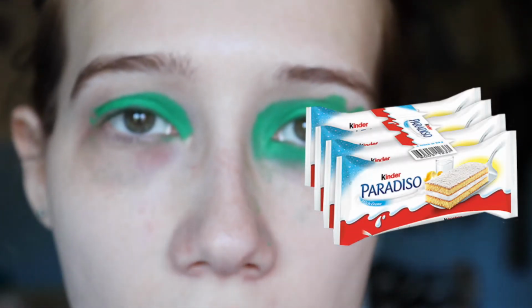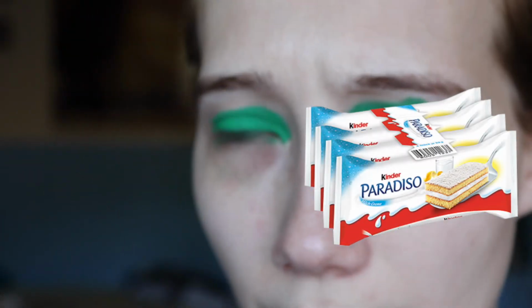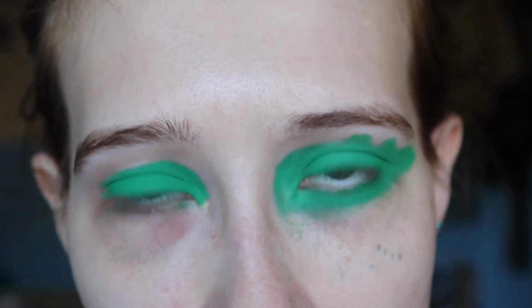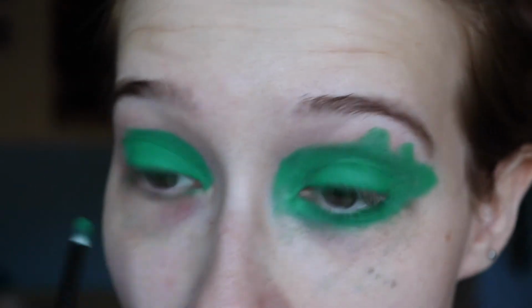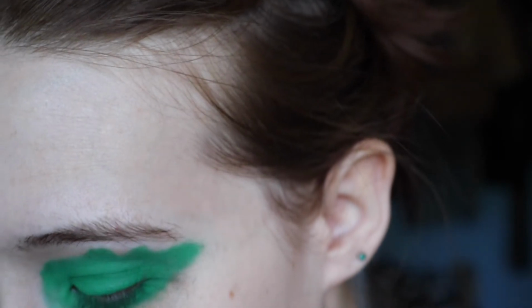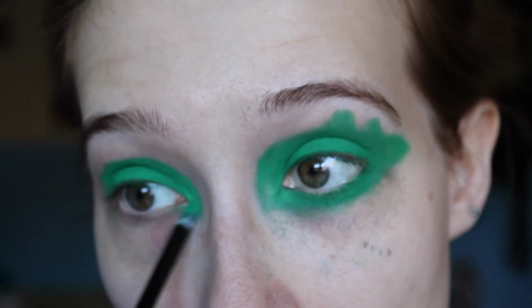I love those Kinder Paradiso ones. I would put them here. These are so good. And you can only get them in Italy. And Switzerland, I think. I'm not really sure, but what the hell? They're so good. Basically like a little lemon cake, if that makes sense. And it's so good. Oh god. You can only get them in Italy, which is great, but it's also bad. So, anyways, I don't really like walking.